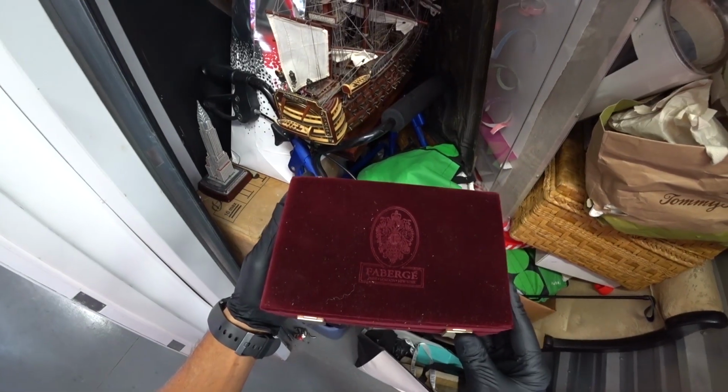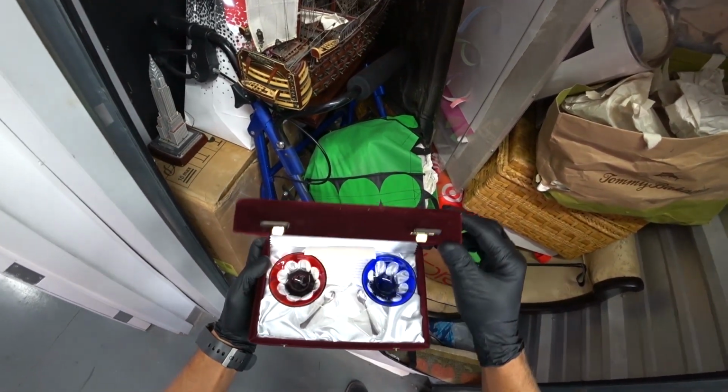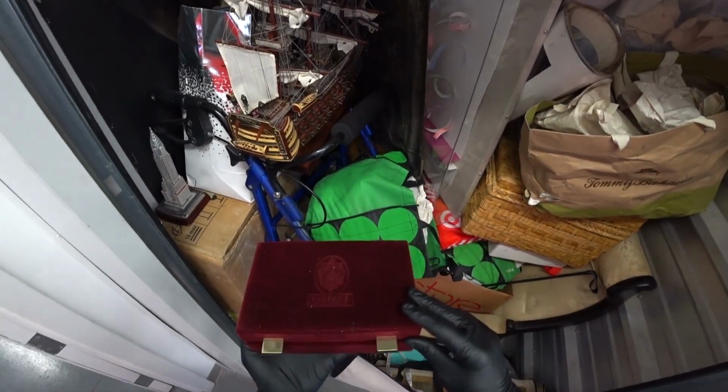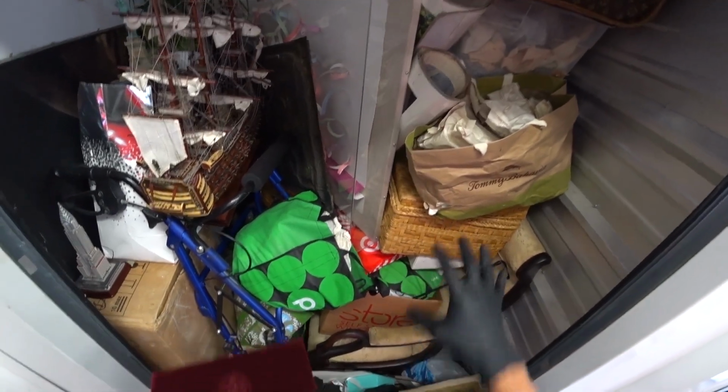Look at what happened. Faberge. The Faberge house didn't just make eggs. They have a lot of different good things. Of course, when you see a Faberge box, you expect to see an egg inside. It would be really awesome. I'd be calling a limousine right now, stuffing it in, and driving with a cigar in the backseat. But I definitely like this unit.